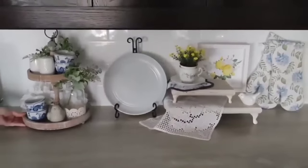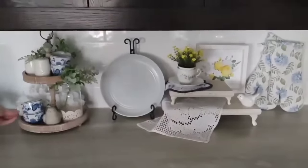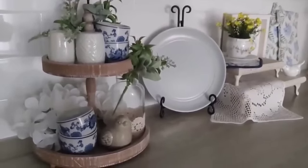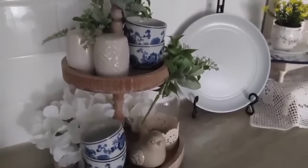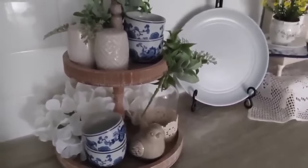Let me know in the comments if you guys decorate with two-tier or three-tier stands in your home. I definitely feel like they were more popular a while ago, but I still think they're so pretty and they just add such a cozy feel to a space, and I really love to use them in my kitchen. So I love how this one turned out. Let me know in the comments if you have any suggestions or if you like how it looks.